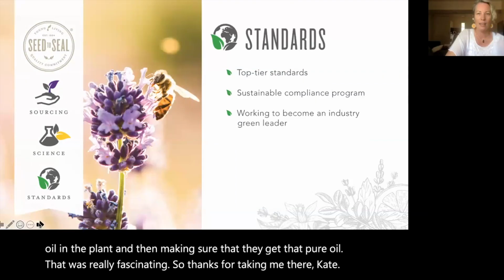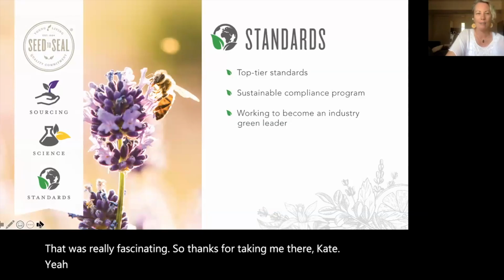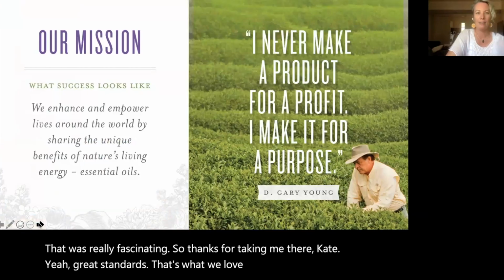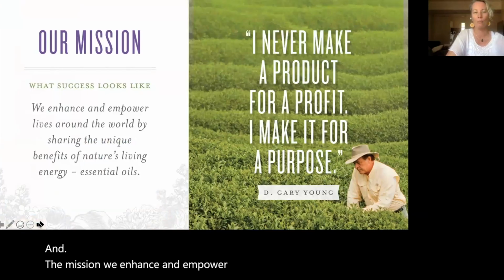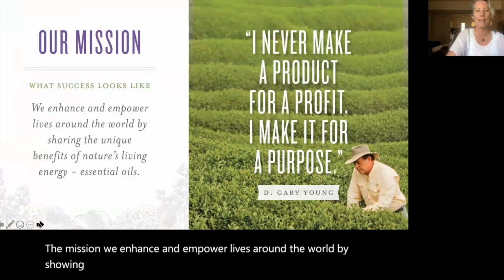Great standards. That's what we love. And the mission: we enhance and empower lives around the world by sharing the unique benefits of nature's living energy, essential oils.